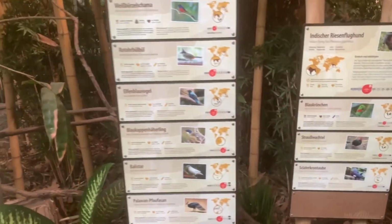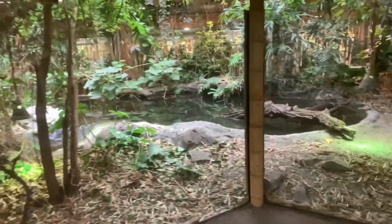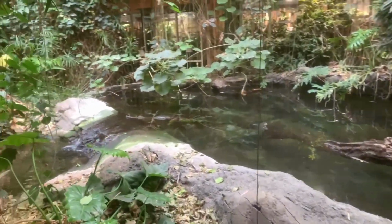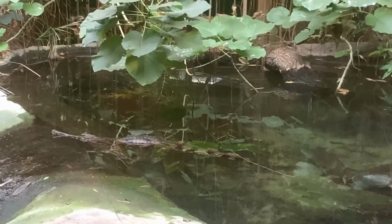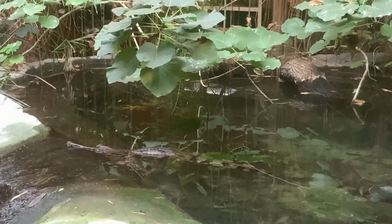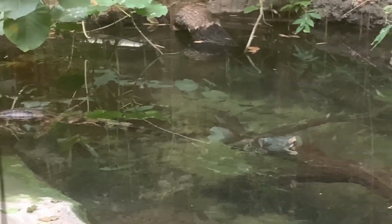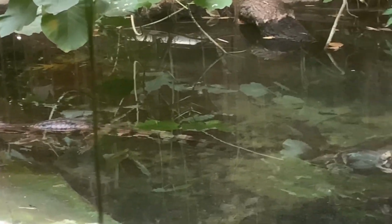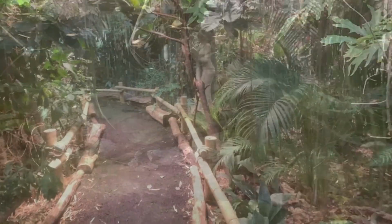So here again the area for the false gharial, and they are kept together with the painted terrapin, Batagur borneoensis, and also with elongated tortoise and Asian leaf turtle. So you can see they are not very big yet, they are middle-sized. In Amsterdam Zoo I work together with a 4-meter long male and a little bit smaller female, so they can grow a little bit more.